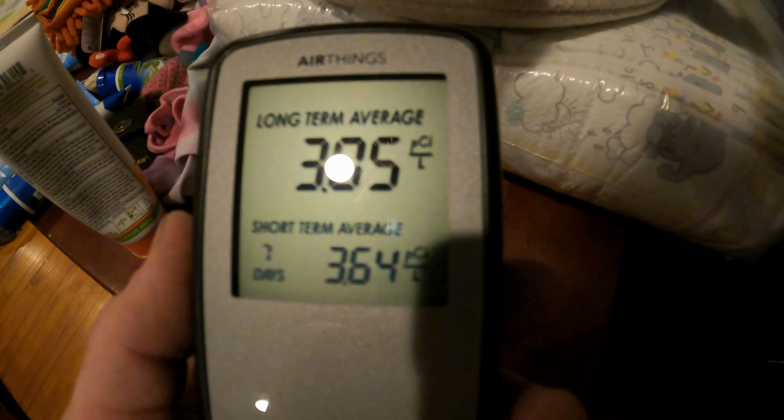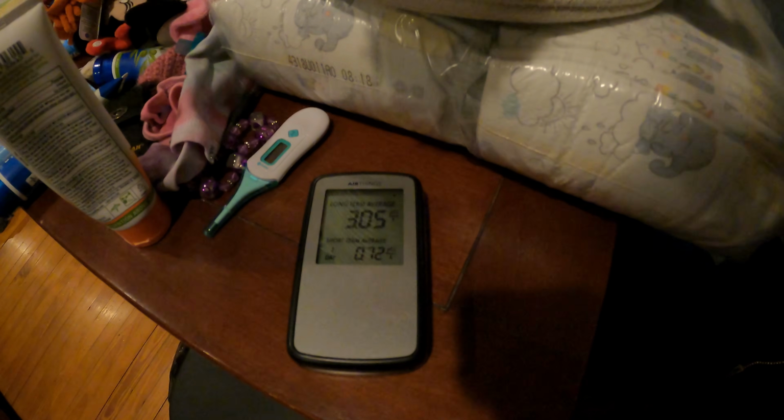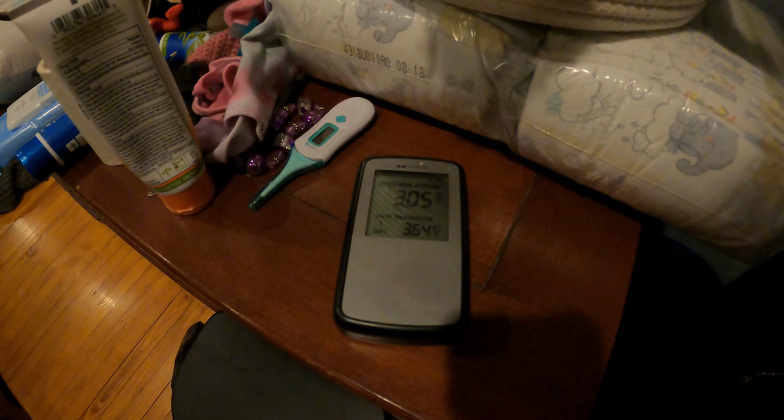Next morning, and look at that, already down to 0.72 on the 1 day, and 7 day dropping as well. So that is a proven fix, and it's easy. No jackhammering up the floor. Just take advantage of the existing French drain around the basement, and good to go.